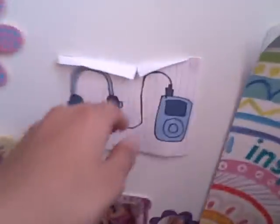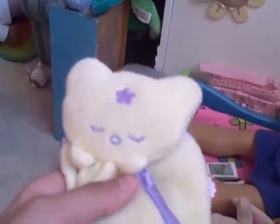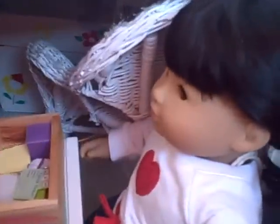And then this is another American Girl Postal. And then this I cut from like a piece of paper. And then I made this, and I made this. And then this is just her bag. And then this is for her little sister, Lily, who sleeps with her. There's her little sister, Lily.